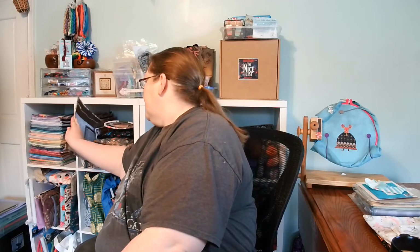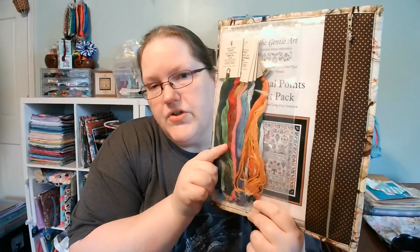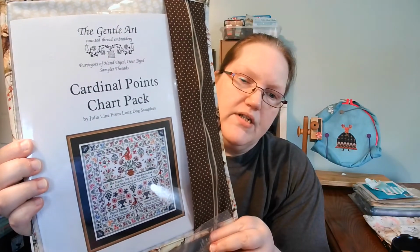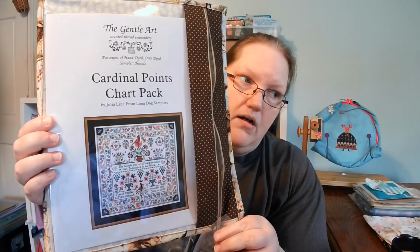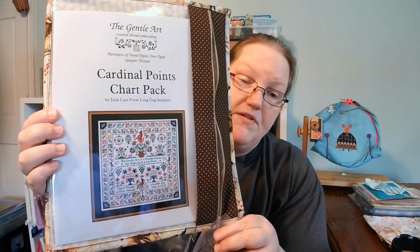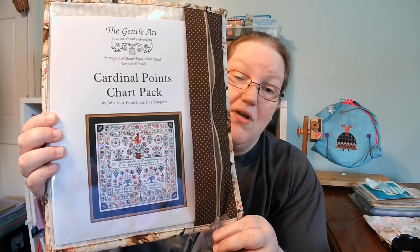And I don't think I've talked about this one, but this is a high tea potential. This is Cardinal Points. Today's going to be rambly, so I apologize in advance. So this is Cardinal Points, which is a collaboration between the Gentle Art and Long Dog Samplers. I saw this originally on Just Keep Stitchin' with Pam and Steph. They talked about this on their Flosstube a couple months ago, and I finally tracked it down. I was able to get it.